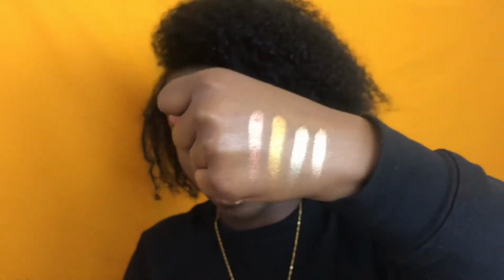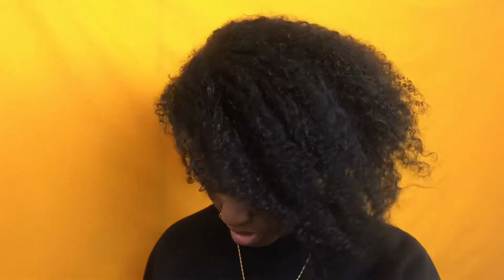I don't know if you guys can tell. I don't know if the light is a little too bright, but they are a little powdery on my hand, like on the back of my hand. I can do it, and then I see a little bit come off, but oh, and it's all over my shirt now. But the color payoff for the price, if you don't mind, then hey, why not go for it?